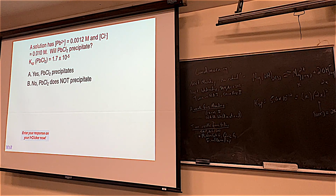And again, by default, a lot of times you predict this would, but those are pretty small concentrations, and Ksp is not super, super small. So see if you can figure it out. Again, I would use Q equals lead 2 plus times chloride ion squared.